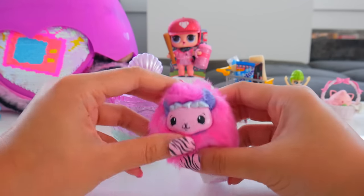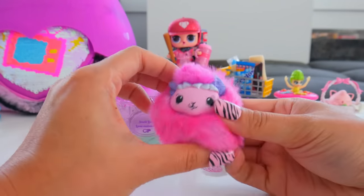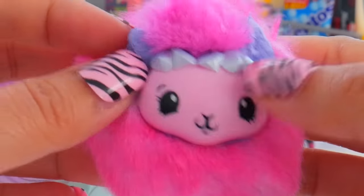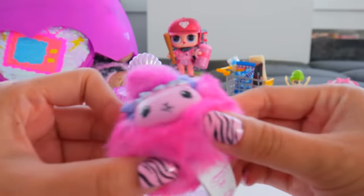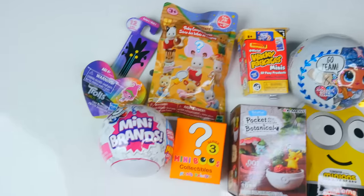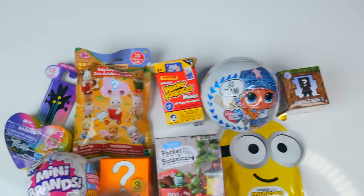It's so adorable. I like your fur. You're super squishy and your face is so cute. What are you wearing? Oh, gem crown. There's gems on her forehead. Llama, llama, llama. Love you. Ah, I like this one next.